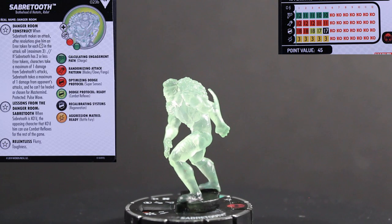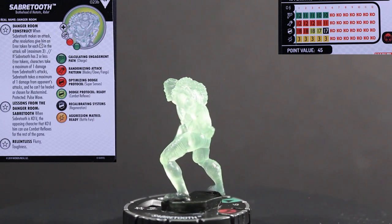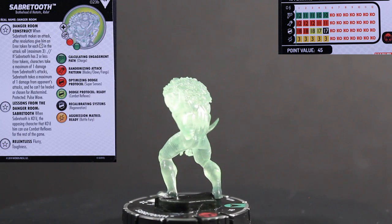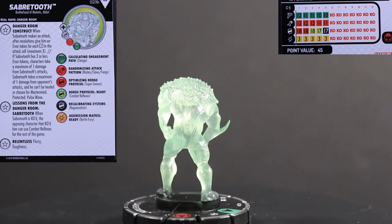But still, I mean, they're definitely good. His Lessons from the Danger Room trait is when he's KO'd, the character that KO'd him can use combat reflexes the rest of the game. And then his last trait is Flurry and Toughness, so really good there.